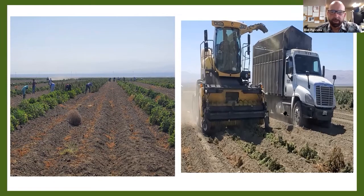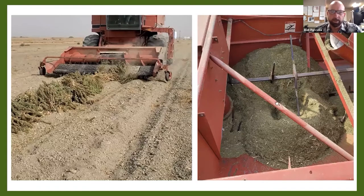We did a couple different things too. This is just a silage chopper. We tried a number of different methods of harvesting, again, between the swathers, the hand cutting, the silage choppers, and some combines that we used.